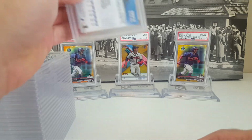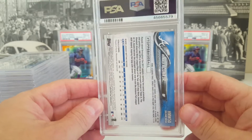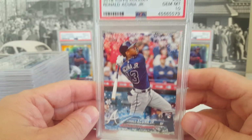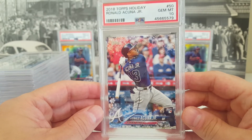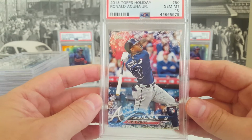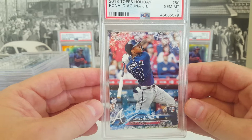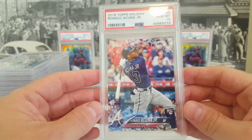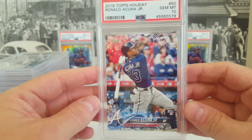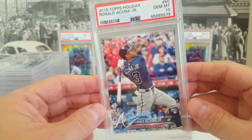All right, so we'll start it off here. This is the 2018 Topps Holiday Ronald Acuña. And we got a Gem Mint 10 on this one. So, good start, right? This is a card that I kind of refer to as the poor man's bat down Acuña, because this is the same photo that is used in the Series 2 bat down Acuña, and that card sells for around $2,000. You can pick the holiday version up in a tin for about $50.